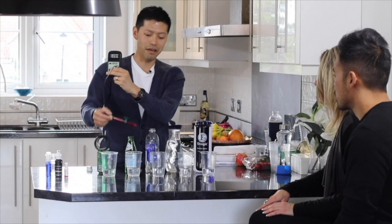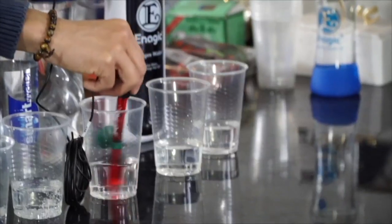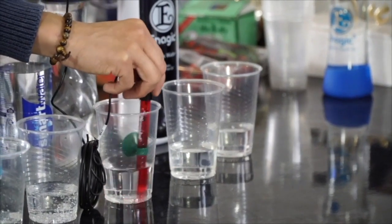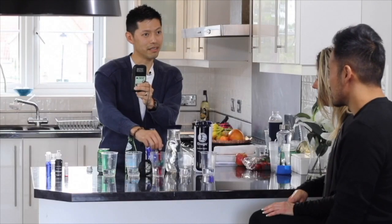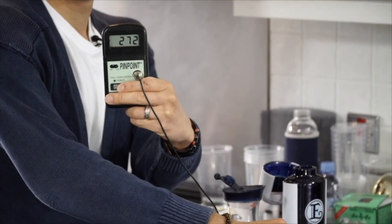And then next we have Smart Water or mineral water. Okay, it's dropping. Again, it still has a positive reading, right? So it's still 60, yeah, so it's still oxidizing. It's still bad for us.